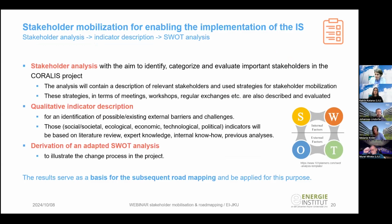So, what were the most important methodological aspects for us in the CORALIS project? Which ones turned out to be useful for the follower cases? This slide shows how we approached the mobilization of stakeholders in the CORALIS project. First, we identified all relevant actors and the strategies used through a comprehensive stakeholder analysis. We then used qualitative indicators to identify potential barriers and challenges. And using a SWOT analysis, we assessed the strengths, weaknesses, opportunities, and threats of the project. Those paved the way for a clear roadmap to guide the entire project process.